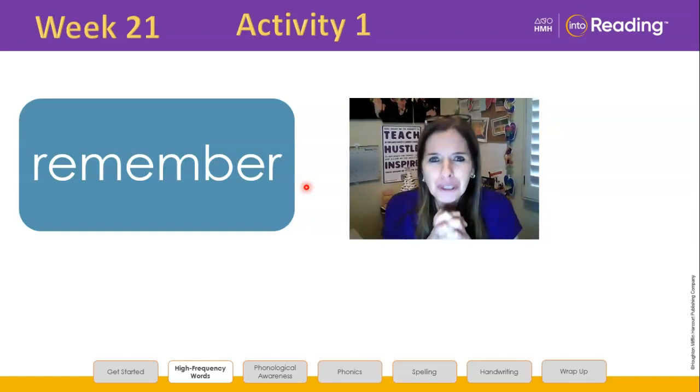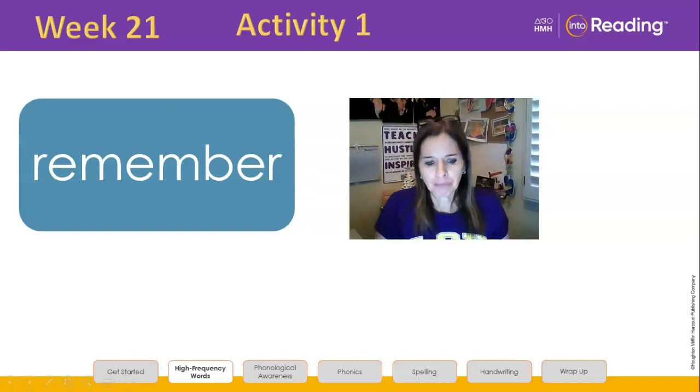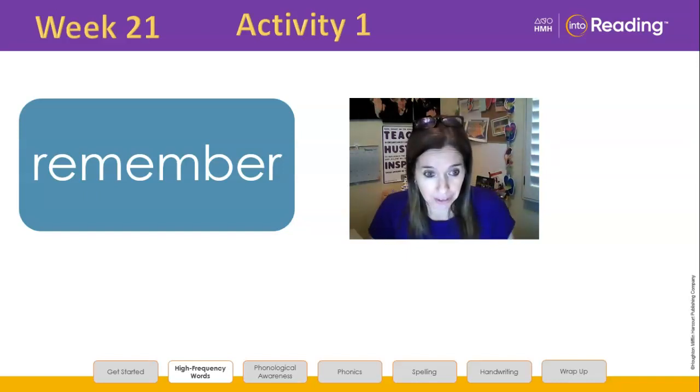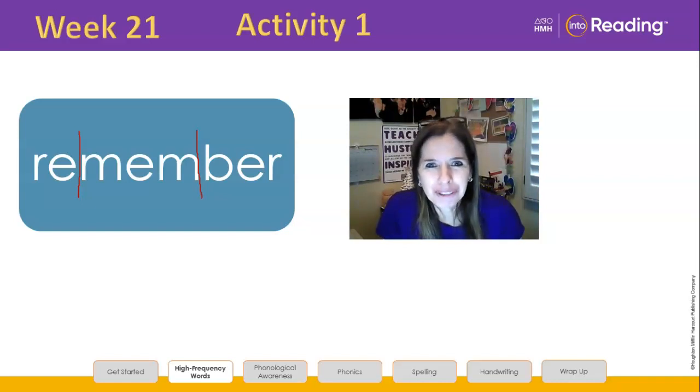So, before we talk about the sounds, let's talk about the syllables in the word remember. So go ahead and clap it out. Tell me the syllables or word parts or chunks in remember. Go. Remember. So to recognize the patterns in each syllable, I'm going to mark what you tell me as the syllable. Tell me the syllables in the word remember. You can clap it out if you need to. Go ahead. Remember. Remember. Do you see how chunking it really helps me to isolate the patterns? So now what do you notice? What do you wonder?